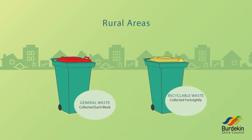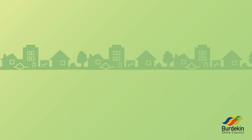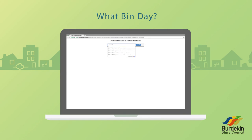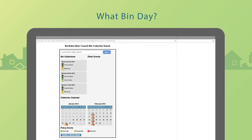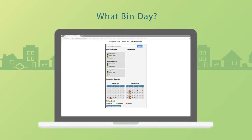Households in rural areas have a 2-bin system. Red lid, general waste, collected each week. Yellow lid, recyclable waste, collected fortnightly. Check the collection day for your area using one of the following methods. Use the What Bin Day online search. Refer to the Waste Collection Calendar, Recycle Week 1. Refer to the Waste Collection Calendar, Recycle Week 2.